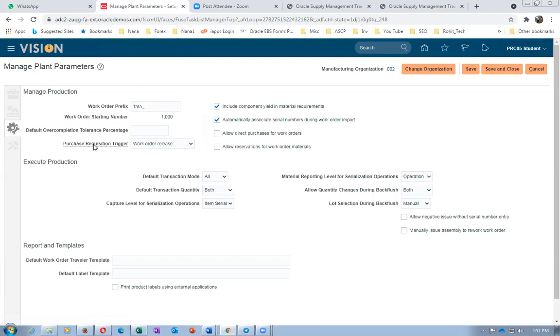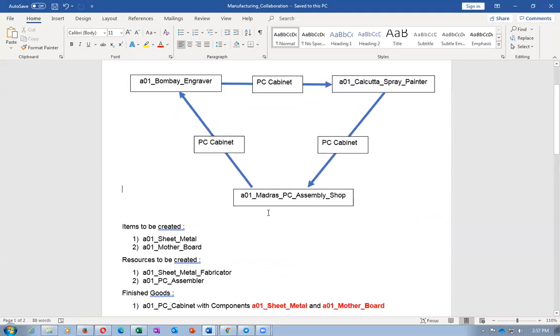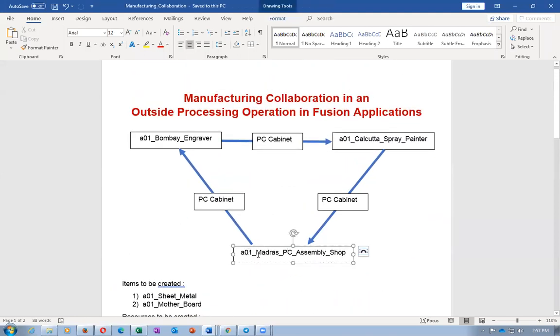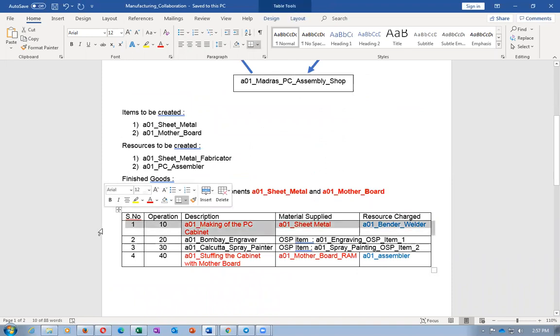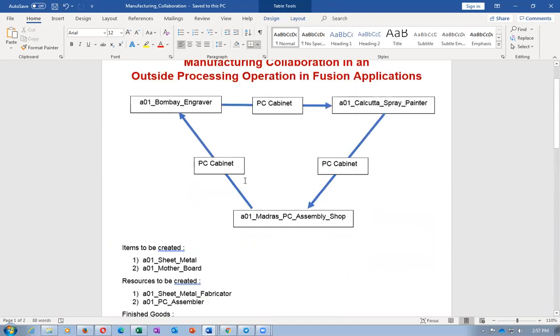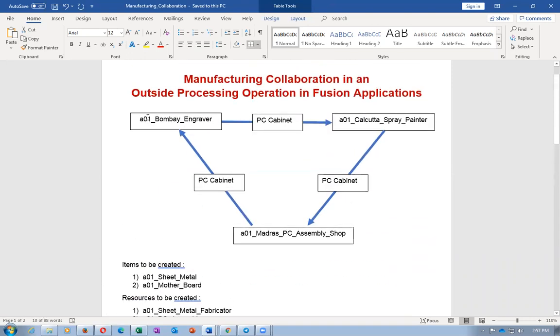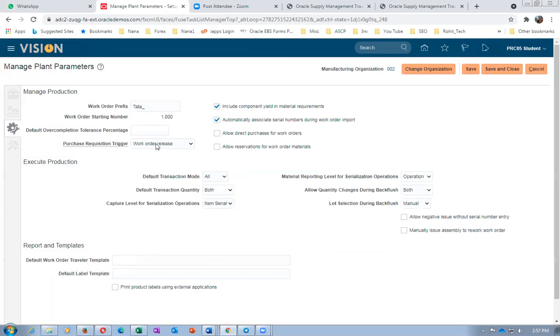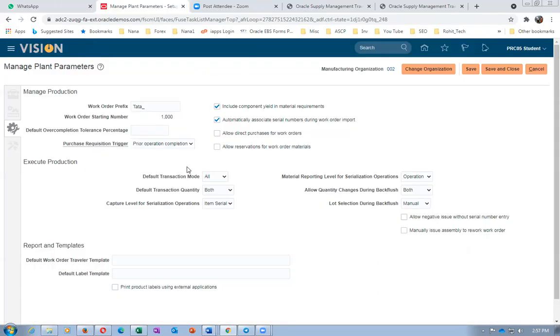Here, the purchase requisition trigger. In this place, once I complete the 10th operation, basically we are going to bend the sheet metal and make it as a cabinet. Once it is completed, we are going to send it to the engraver, so we have to make a purchase order. So only upon operation 10 completion, I'm going to create a purchase requisition. Instead of work order release, I will make it prior operation completion. You can choose whichever way your end client wants. So only when operation 10 is completed, the purchase requisition is triggered.